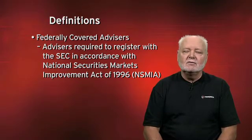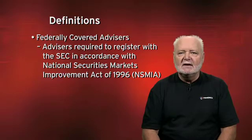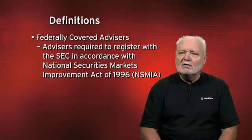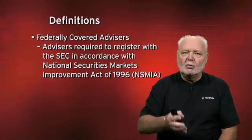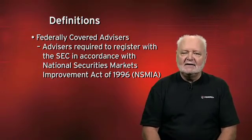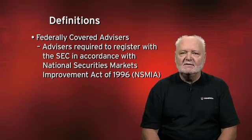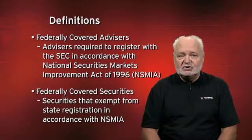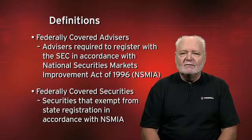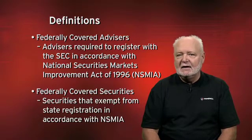Federally covered advisors. These are advisors that would be required to register with the SEC in accordance with the National Securities Markets Improvement Act of 1996. Now, you'll probably see the Act of 1996 referred to with this acronym, NSMIA. Federally covered securities are exempt from state registration in accordance with NSMIA.